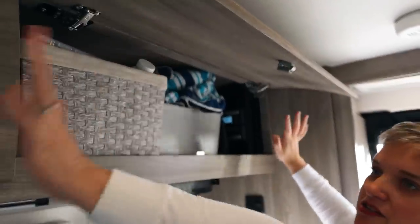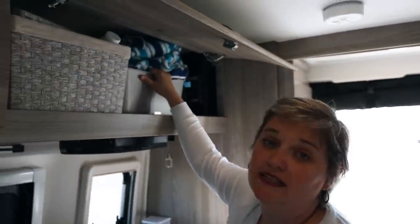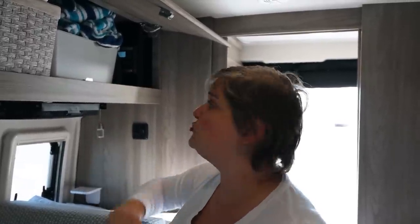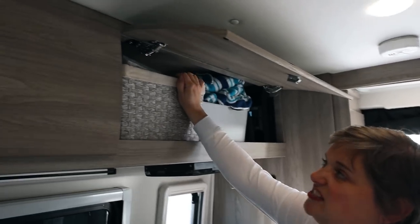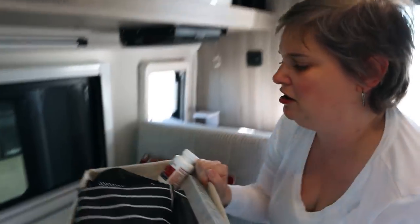Okay, these two bins are just kind of like our stuff. This one right here is dirty laundry, you know, so you gotta have a laundry basket somewhere. And I do have a bag inside, so when we're ready to do laundry, I just take everything, dump it in the bag, and take it into the laundromat. I also keep my backpack up here. I love this one because it folds up, so it doesn't take up a lot of space, and I can just put it right there. And then this is just all kinds of random stuff that we carry. I got some neat stuff in here.